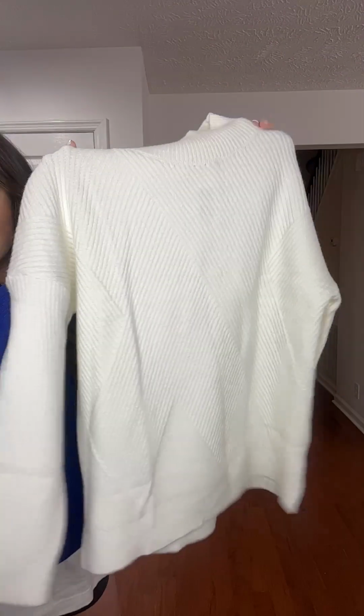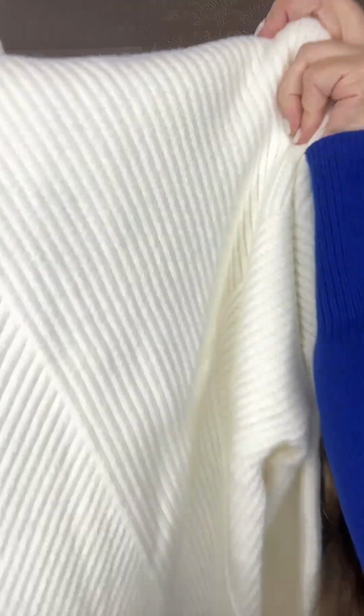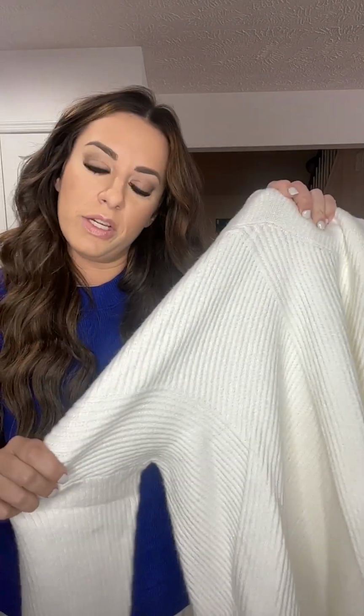It's a faux turtleneck, and it's got crisscrosses almost. Can y'all see that? Yes, yes, yes. Be so cute with some black flares or black faux leather leggings. It's got a long sleeve, kind of oversized. It's got a little slit on the side. And again, you got the great quality, a little bit of stretch.